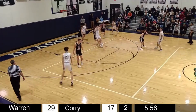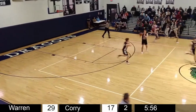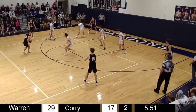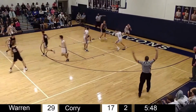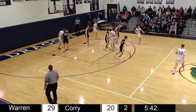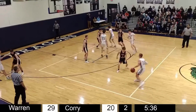Barnes gets it off to Hoffman. Now Burdine in the lane, jumper off the back of the rim, no good. Rebound into the hands of Chance Rogers. Cressley with it, and James will fire a three. That's good. Nate James with the three. And it's back to a single-digit game at 29-20 as Burdine pushes it right back down for the Dragons. That's exactly what Corry needs to do: get a stop and then get points, make their way back into this game.